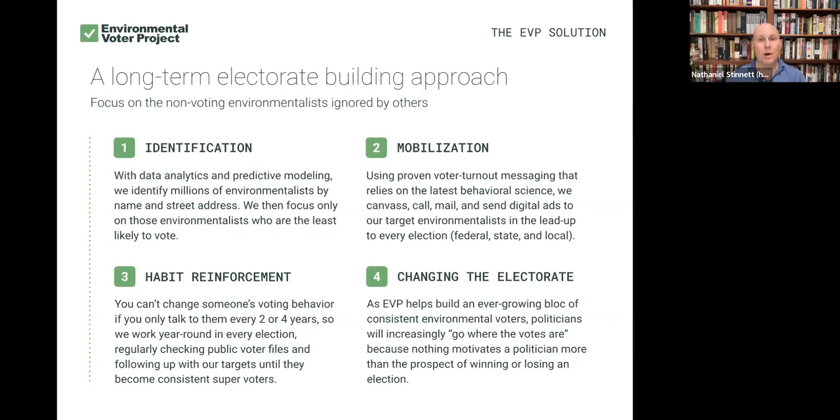And so we work year-round, and that's not just a talking point. It is now April of 2023, and we have already been active in 102 different elections in 2023 alone. And that's not because every single one of these small local elections is supremely important for environmental policymaking. Obviously, they're not. Many of them are, but many of them aren't. But what every single one of them is important for is changing people's habits.